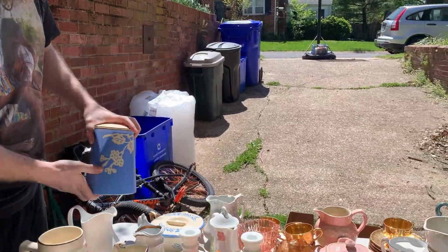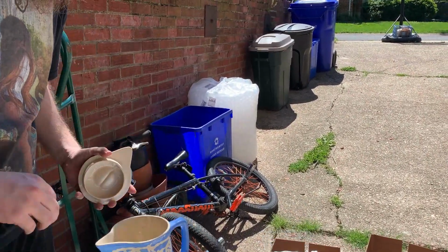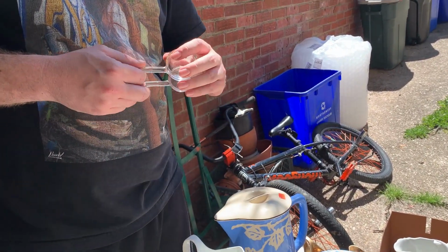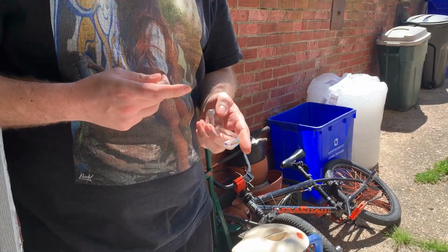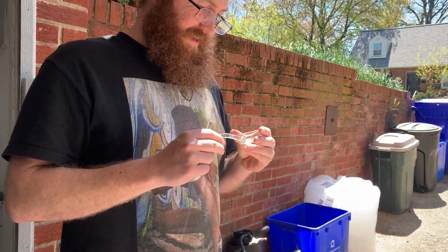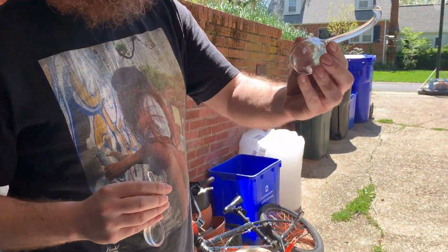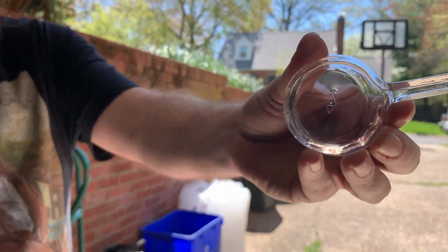What's inside of there? Oh man, I forgot about these. They're all right. I told him to grab these because you can never find little ones. This one doesn't have a marking. This one is Heisey. Oh, Heisey, nice.